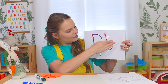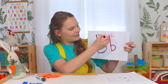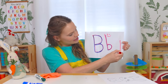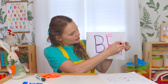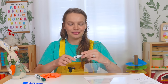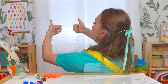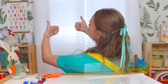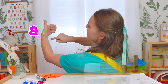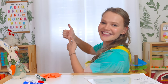Or you can also remember it if this was a little friend with a face, he would have a b, b belly. B, b, belly. And for d, lowercase d is actually this way. And this friend would have a d, d diaper. Another fun way to remember the lowercase letters b and d, if you're looking at your hands and you put your thumbs up, this would be the lowercase b for belly, and this is the lowercase d for diaper, and they go in order if this was A, B, C, D. And so you can remember that the b goes this way and the d goes that way.